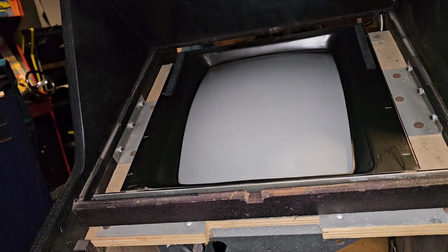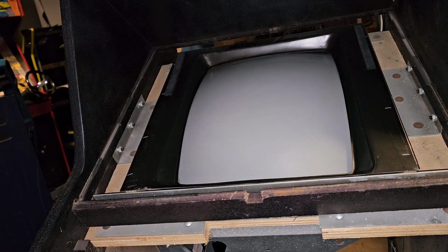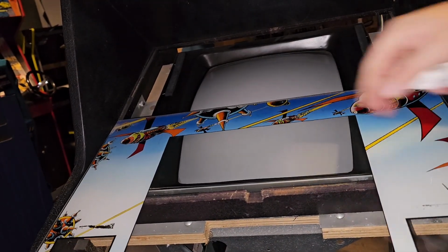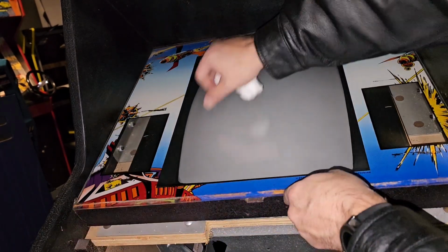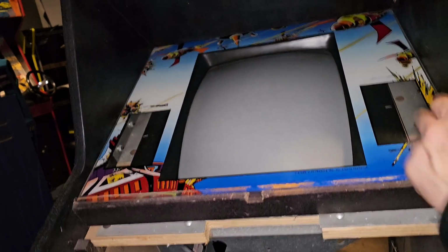Oh yeah, she likes it. Okay, let me go grab the glass bezel and clean that as well. I used Windex on the back side off camera. We'll do the front sides together here. There we are. Thing looks pretty damn good.